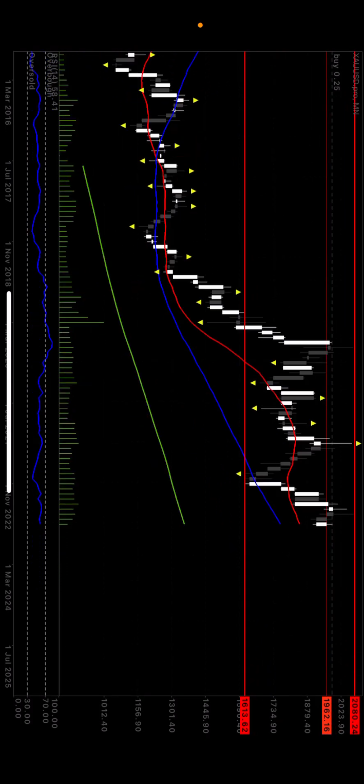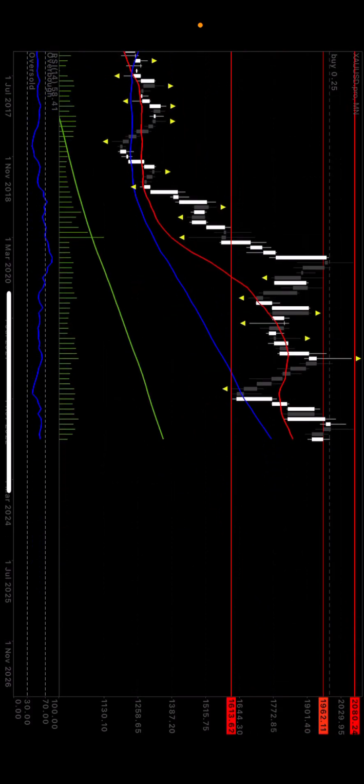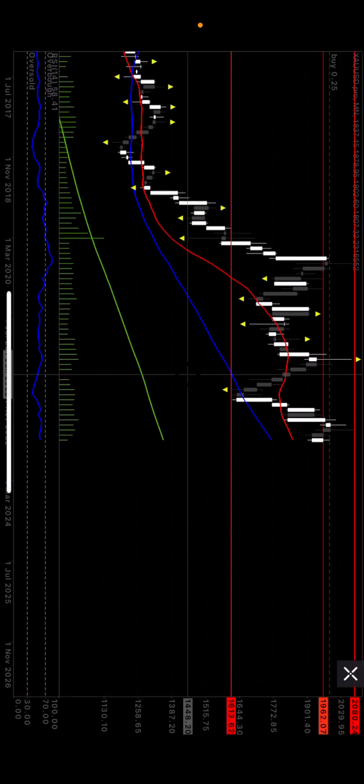Real quick, guys, this is a perfect example of a triple top. However, I am still bullish on metals. If anything, it can be kind of contradicting on certain patterns and certain things that you are trying to trade, trends, etc. Just because a triple top can confirm that this is a very bearish scenario.